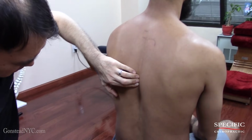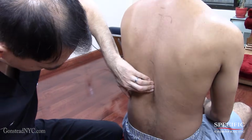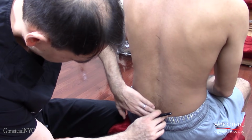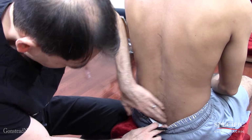Now we're tracing. See, is there any other swelling here? You've got a slight little swelling right there. Yeah. So you've got another swelling right there, and a lot of pulling over here. Yeah, into the lower back. Yeah, you've got something here as well.